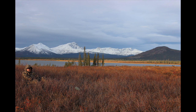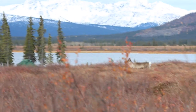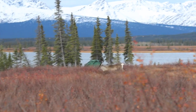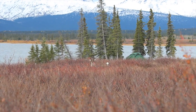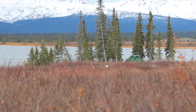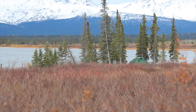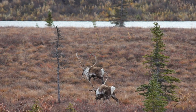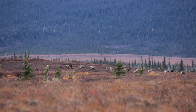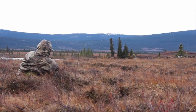So anyway, we had a pretty good location here. We could see about a mile out, and caribou would come over the hill and just work their way to us. It took about 10 minutes to cover that mile. I think everyone we saw came above this lake. Yeah, there was a couple beauties we passed on and shouldn't have. That's for sure. So they'd come up past us here.